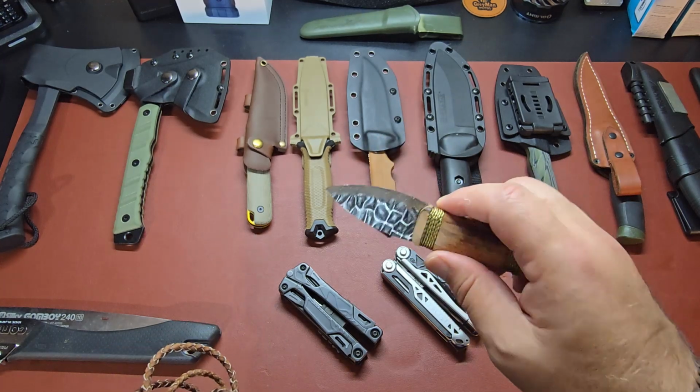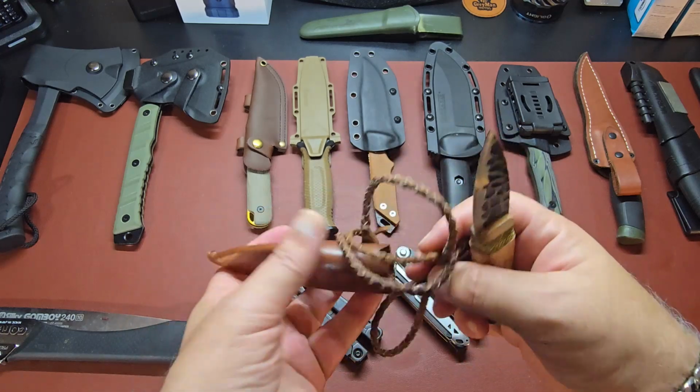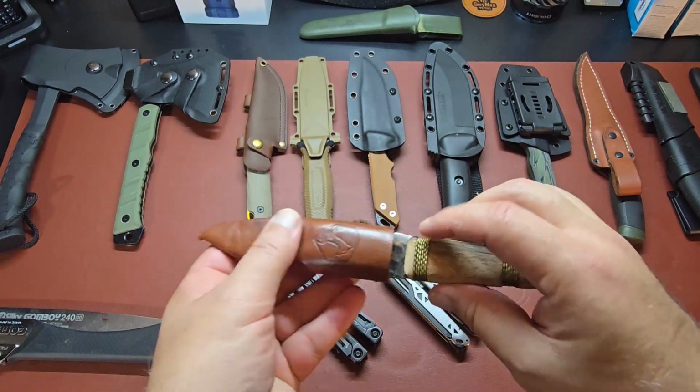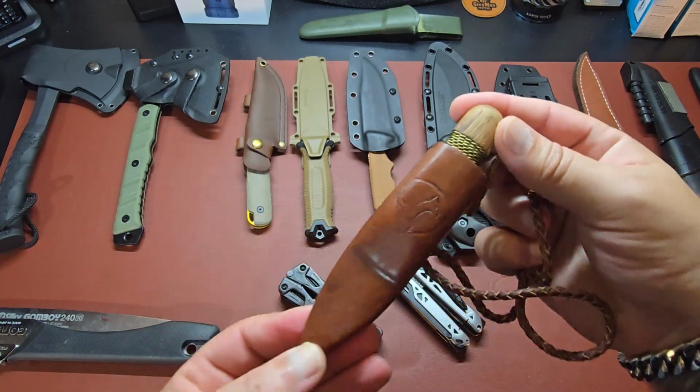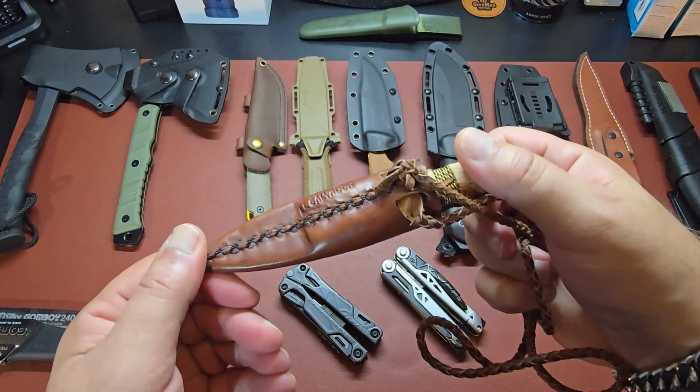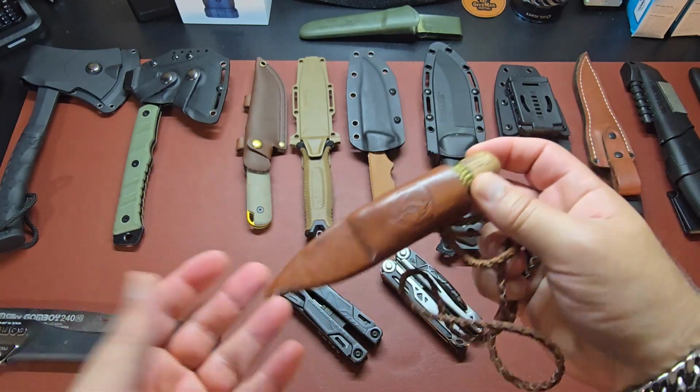And of course, if you had to use it for other outdoorsy stuff, it comes in handy with this nice little case here, this leather thing. And I just like it. It's something very nifty that I enjoy having. And some folks may like the craftsmanship as well, outside of buying your normal everyday kind of knives.